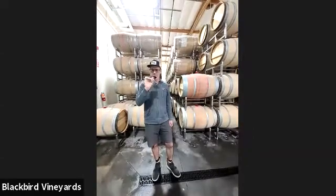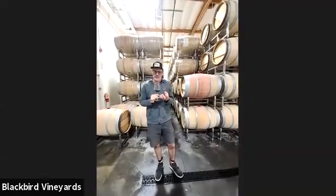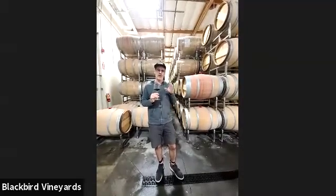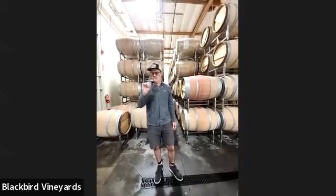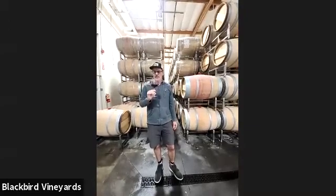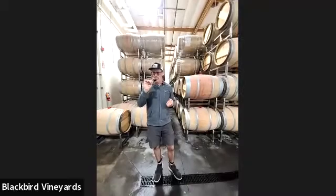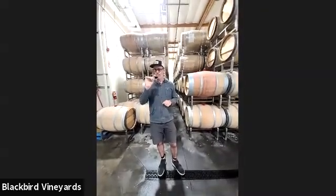But this is fabulous. It's really opening up now. You had that early reduction. The wine hasn't seen a lot of air. It hasn't been racked in a year. So there was a lot of reduction early on, but it's really opening up, and you really are getting the tobacco now coming into that cherry. Beautiful.